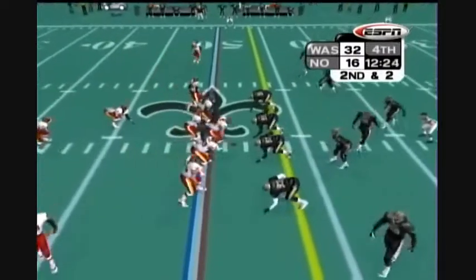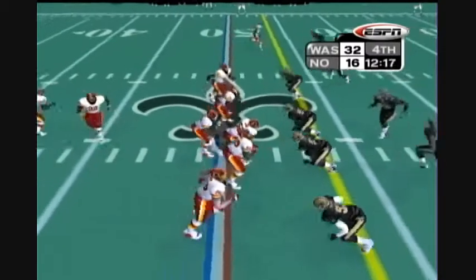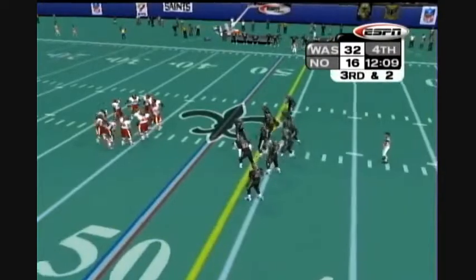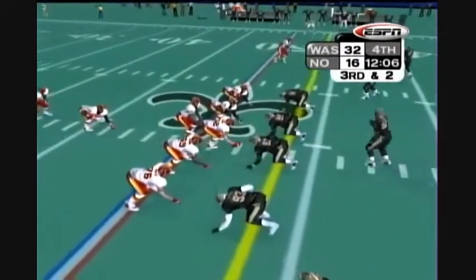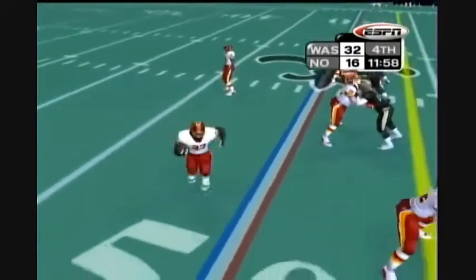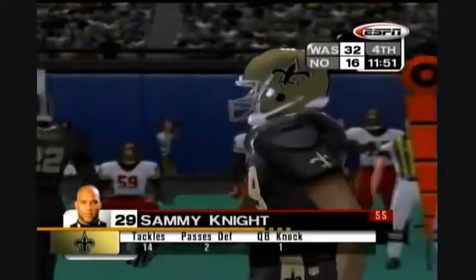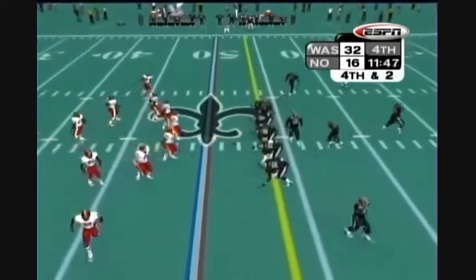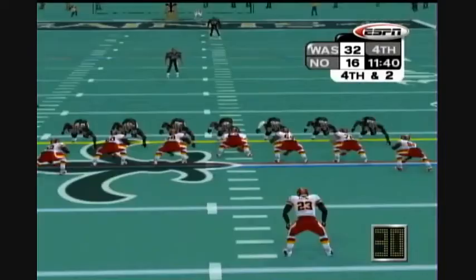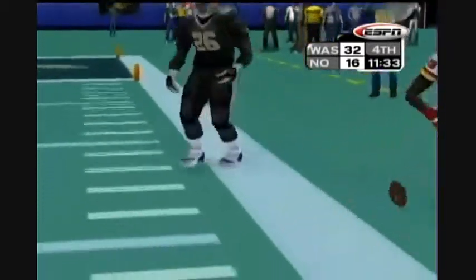Second and 2 at the 48-yard line. 8 men up front for the D. Here's the handoff. Fourth back of the line. Third and 2 at the 48-yard line. The pitch to Carter. Held up at the line of scrimmage. That's his 14th tackle in this game. Another punt. Punted out of bounds.